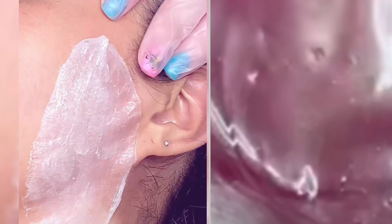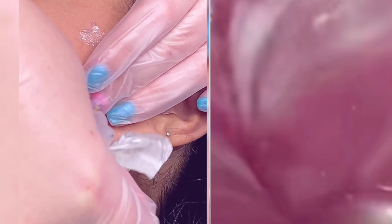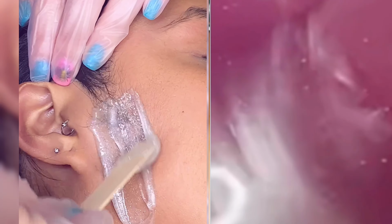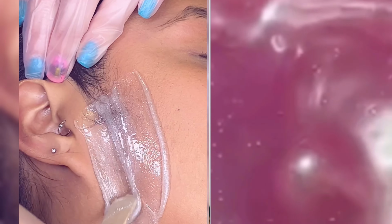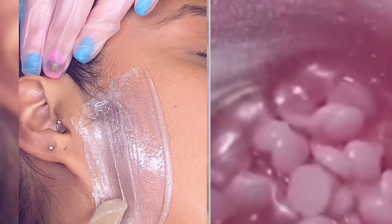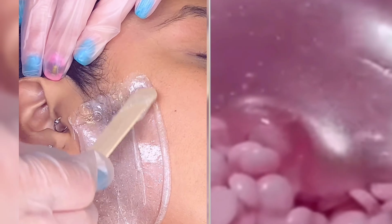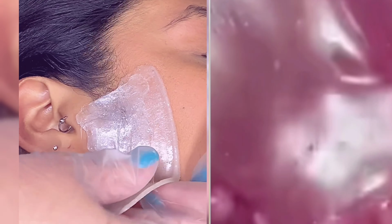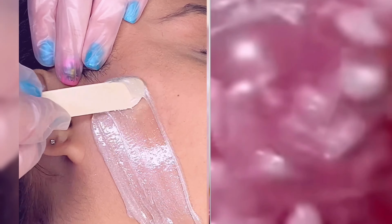I start with downward strips and then I do an opposite direction cleanup strip to be able to get those stubborn little fuzzies. I love using hard wax, especially in sensitive areas like the face, because your skin is not going to be left as red and it's a lot more sensitive. It is less painful, less likely to rip the skin, and it leaves it super nice and smooth, great for makeup application, and exfoliates afterwards. That is the main reason why people wax this area.